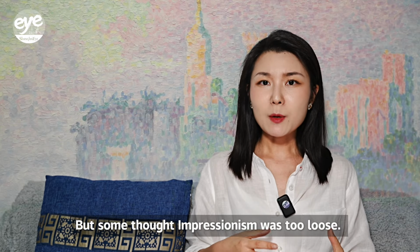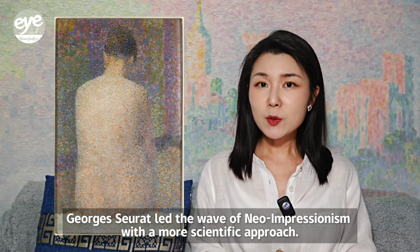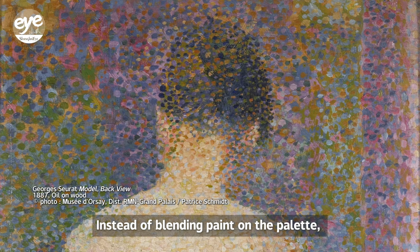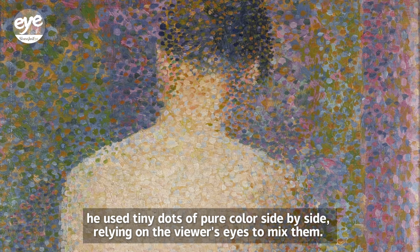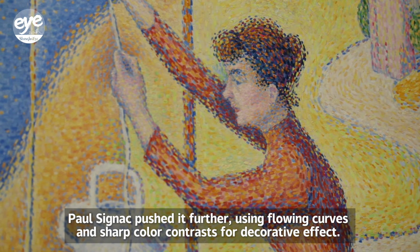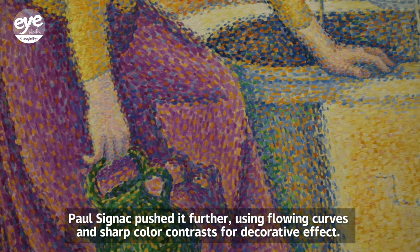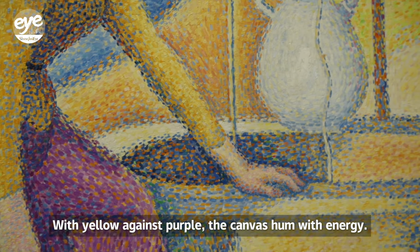But some thought Impressionism was too loose. Georges Seurat led a wave of new Impressionism with a more scientific approach. Instead of blending paint on the palette, he used tiny dots of pure color side by side, relying on the viewer's eyes to mix them. This is called optical mixing. Paul Signac pushed it further, using flowing curves and sharp color contrasts for decorative effect. With yellow against purple, the canvas hums with energy.